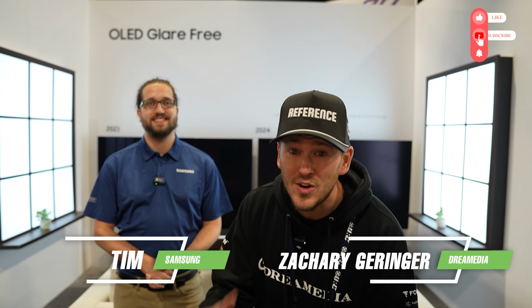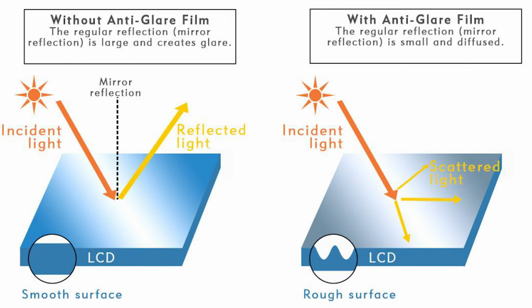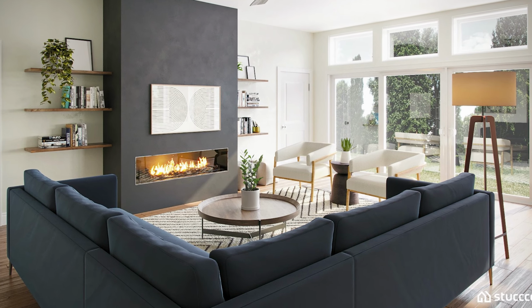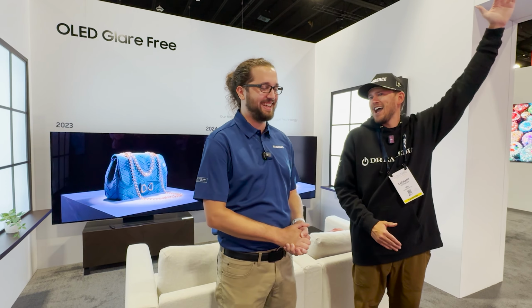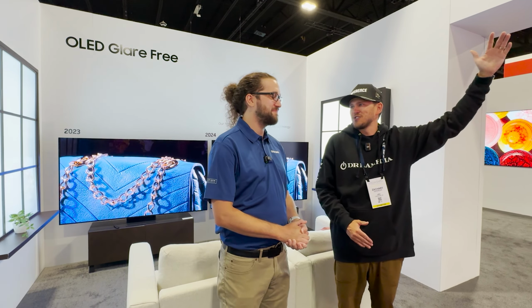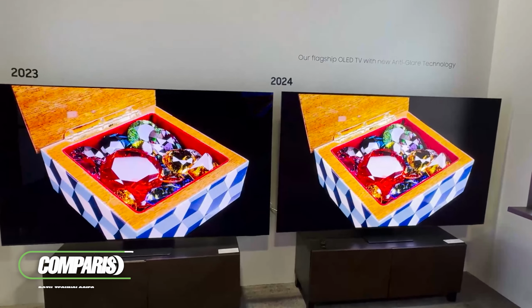One that I'm extremely excited about, which is anti-glare technology. This has been so needed for so long in our industry with all these massive great rooms. I mean, everybody wants these huge panels, and then they have matching 20-foot windows right off to the side, and they're like, oh my gosh, the glare is horrific. We have the solution. So Tim, give us the lowdown on this side-by-side comparison.